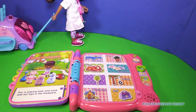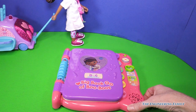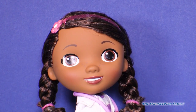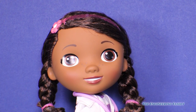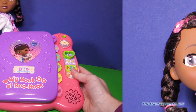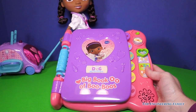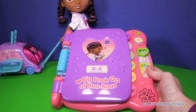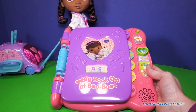Goodbye. Wow, what fun we had with Doc McStuffins' Big Book of Boo-Boos. Thanks, Engineering Family, for playing with our Big Book of Boo-Boos. Thank you, Doc, for letting us play. This Big Book of Boo-Boos sure is fantastic. There's lots of fun playing to be had with it. I am just really excited that I got to play with you guys today. I hope that you were excited too.